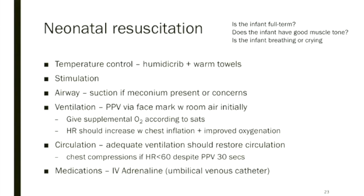Secure the airway, so positioning of the head and positioning of the neonate, and suction if there's meconium present or you're concerned because the neonate's coughing or choking or gargling and not able to breathe. If you've secured the airway but they don't seem to be breathing, we use positive pressure ventilation via face mask, and we start with room air, measure the sats, and then you just titrate the oxygen to get their saturations right.